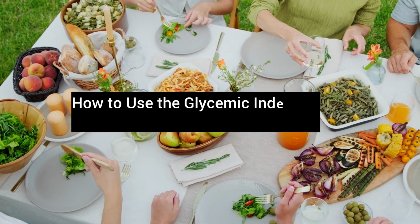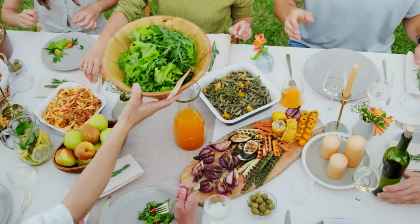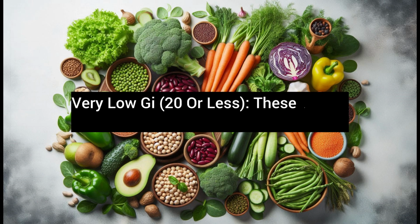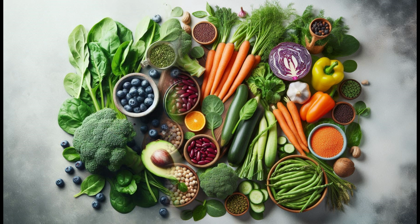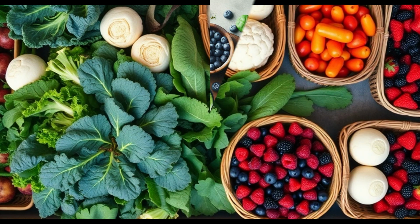How to use the glycemic index for healthy eating. The Canadian Diabetes Association classifies foods into 4 GI categories. Very low GI, 20 or less. These foods have minimal impact on blood sugar. Low GI, 55 or less. These foods provide steady energy and help prevent sugar crashes.